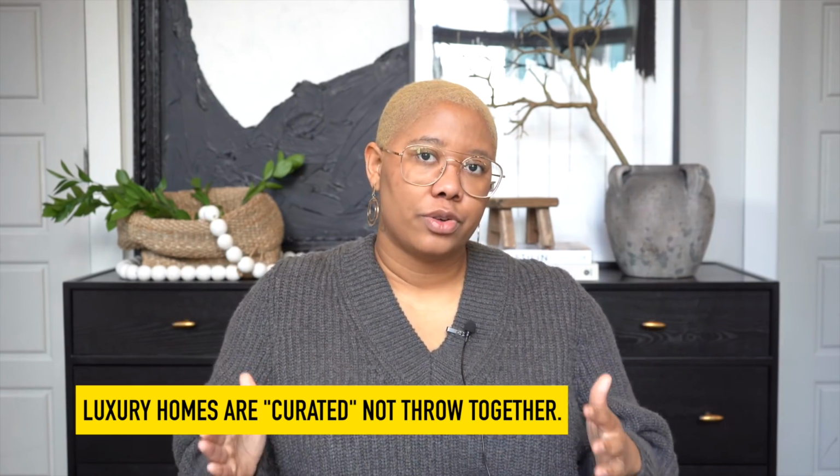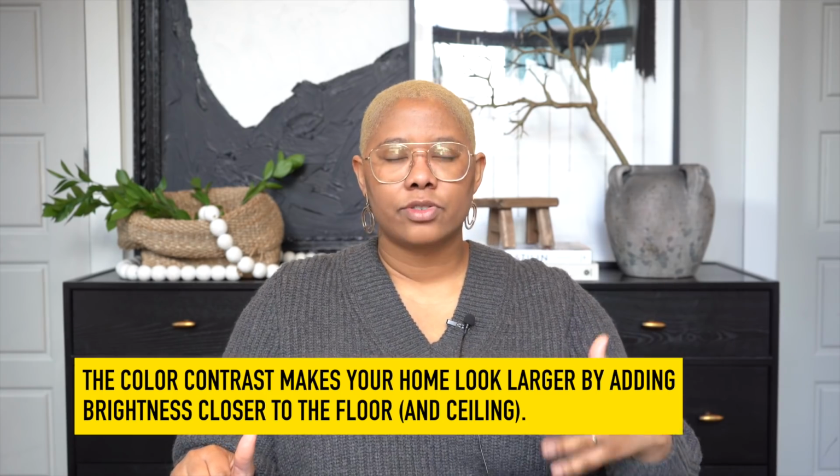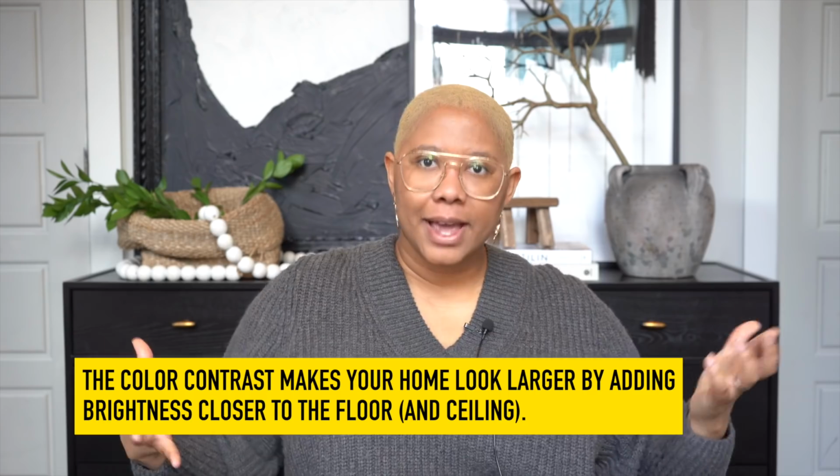The main reason though to do it is it makes your home look larger. So when we want a luxurious looking home, we want our homes to be larger. Again, that's not something I came up with. That is just the fact, right? Big homes are more expensive, therefore they're associated with luxury.